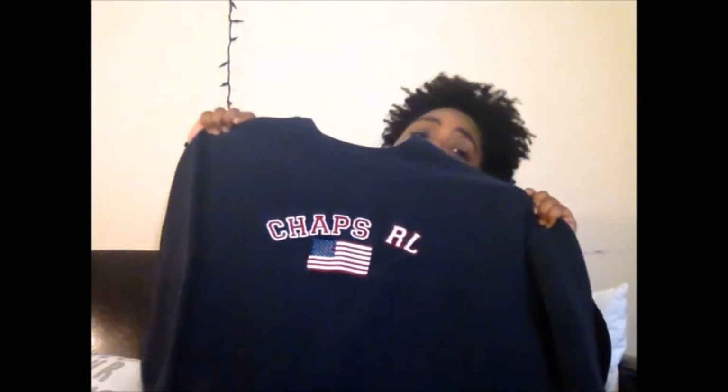So yeah, I love this. I actually wore this twice, and I think I got a lot of compliments on this too. It's just cute. Throw it on with some leggings, and there you go. It's just a lit college outfit. Put it on and there you go.